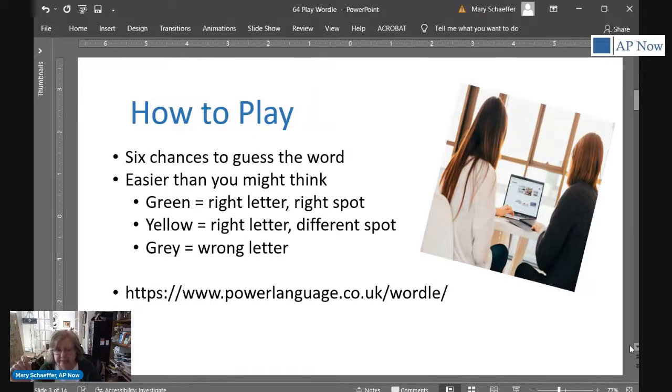So how do you play? You have basically 6 chances to guess the right word. And it's easier than it seems. The rules that you have to remember are pretty simple. A green means you got the right letter in the right spot. If you get a yellow, it means you got the right letter, but you're in the wrong spot. And gray means wrong letter and wrong spot.